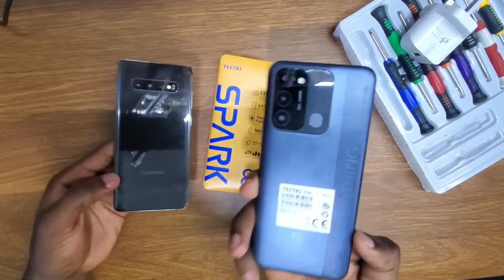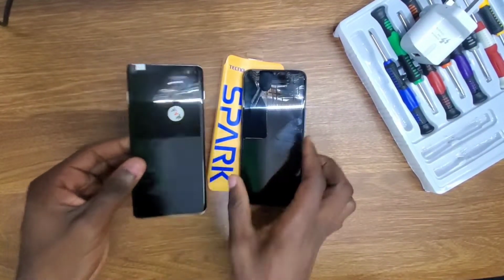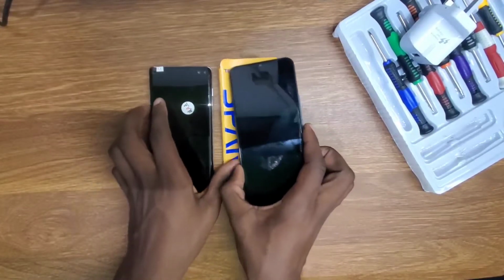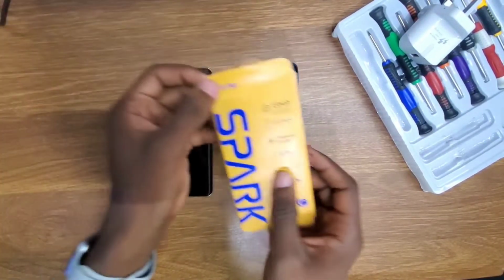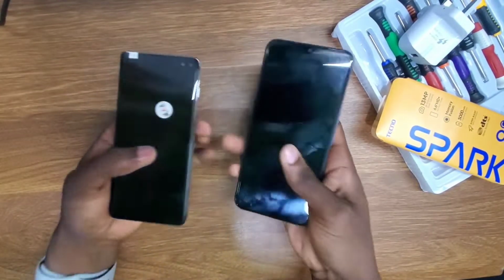So the S10 came out some time back and the Tecno Spark 8C has just come out. So I'm going to be comparing these two phones to see which one you can get, because at the moment they are all in the same price range.